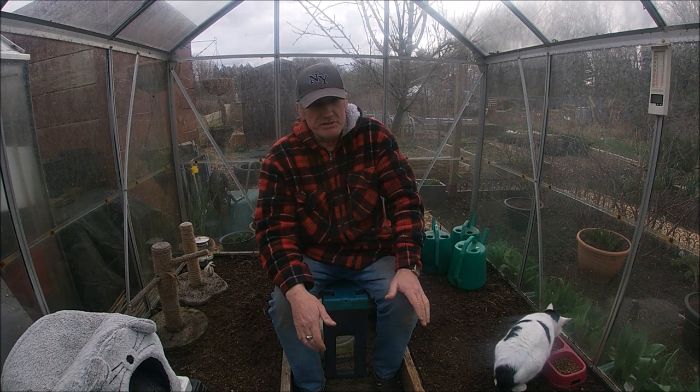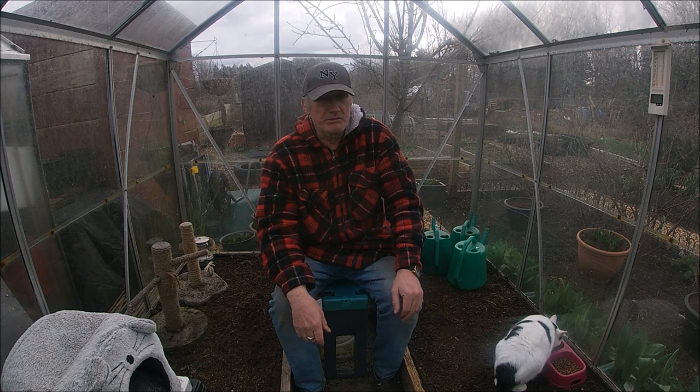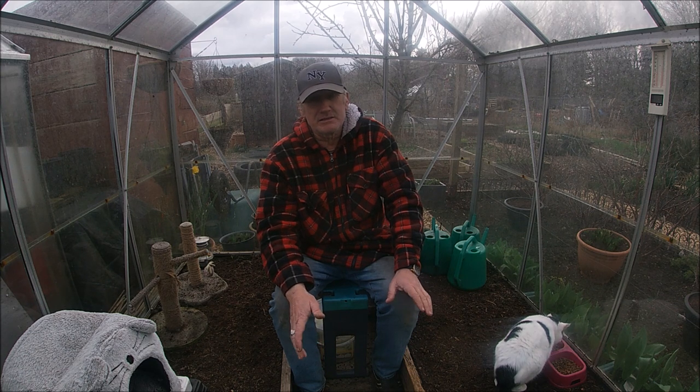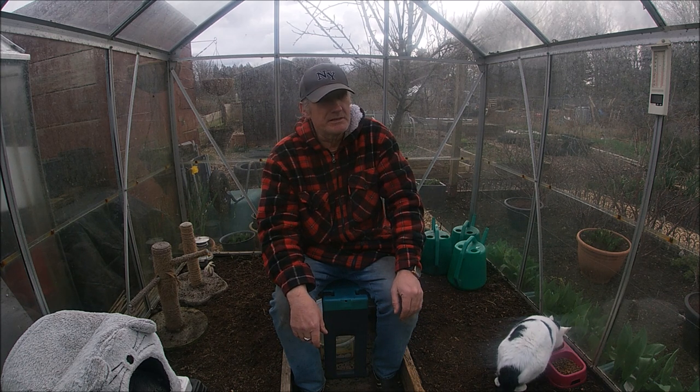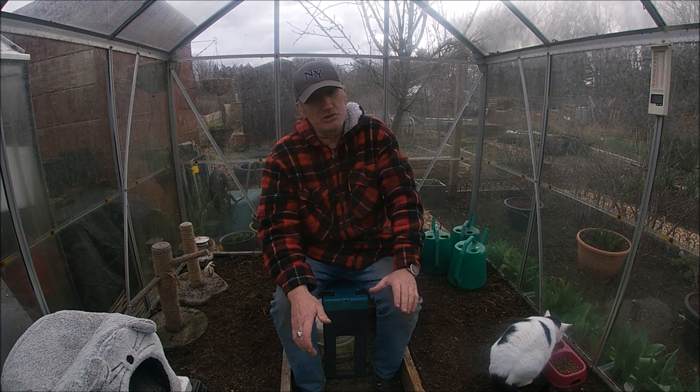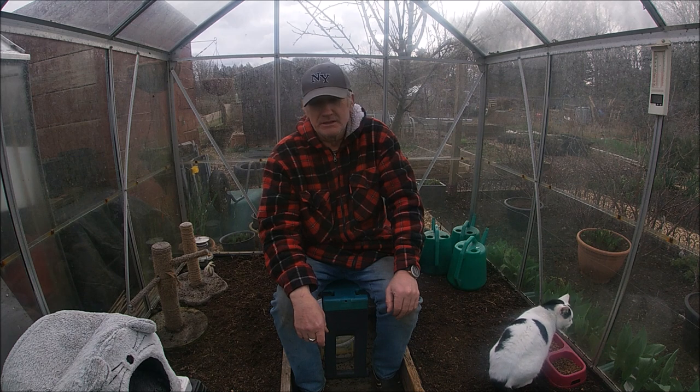We've actually been doing some seed sowing. I've been moving some pots out of the front greenhouse, and I'll show you where we put them as well. We've been doing some peas in gutters. This morning I've been to antiques and the car boot fairs looking for coins. I bought a couple, not a lot, and I'll share them at the end of the video with you.